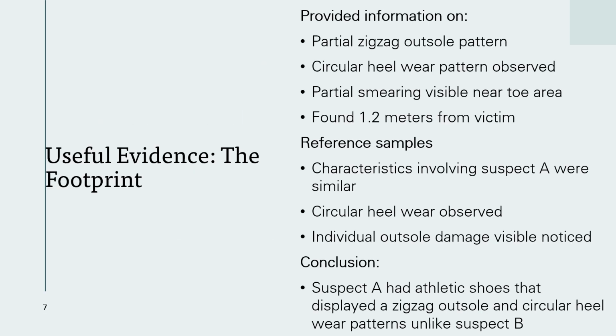Useful evidence that I was provided with is first the footprint. It provided me with information on the partial zigzag outsole pattern, the circular heel wear pattern observed, the partial smearing visible near the toe area, and how it was found 1.2 meters from the victim.